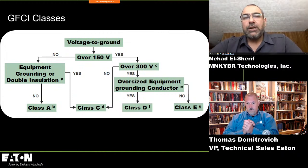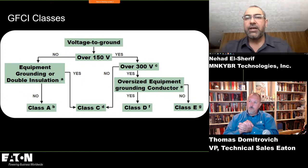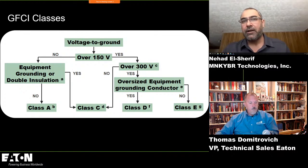Okay. So, just to clarify a few things, if you're not familiar with GFCIs, the standard GFCI that we use is actually called Class A GFCI. It's not just GFCI because there are other classes of GFCIs. The popular one is Class A, and because it's the most popular one, we kind of dropped Class A, so people say GFCIs. There are Class C, D, and E, and all of them altogether are called special purpose GFCIs.